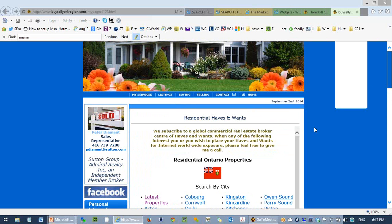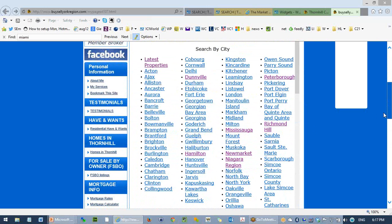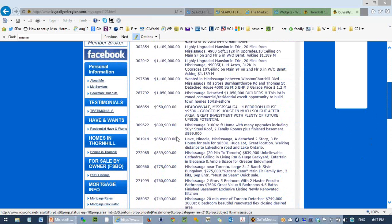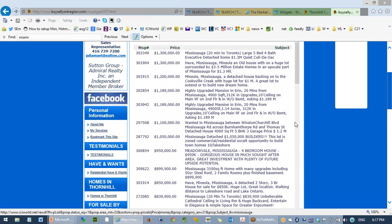If I click on residential haves and wants, bingo, up comes all of these properties in all of these cities, and if you're licensed in that province or state, it's possible somebody could click on Mississauga, and it's possible that these listings come up, and you'll see how quickly and how nicely they come up, very nicely.